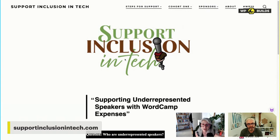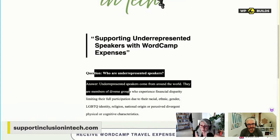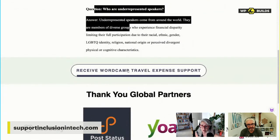And then once you do that, you will soon see that when you make this logo smaller, you don't really get much of it because there's lots of detail. Then have this, supporting underrepresented speakers with WordCamp expenses, down here as a paragraph below the logo on the top left. And absolutely have this. Because this is actually below the fold, this is what matters. Receive WordCamp travel expense support is what matters.